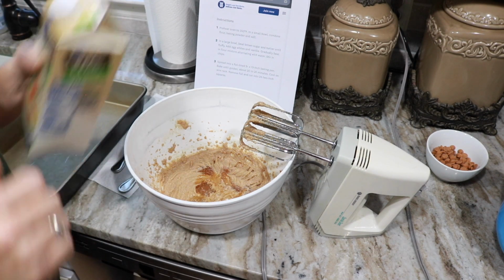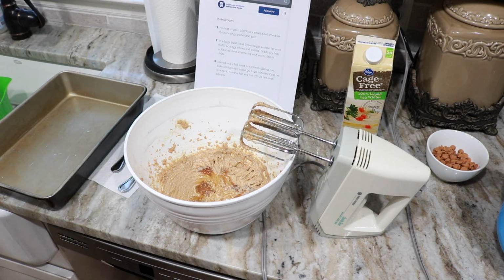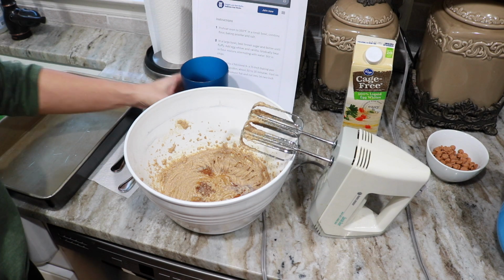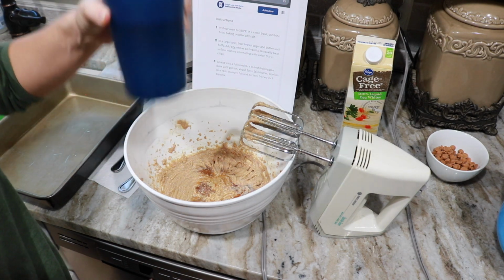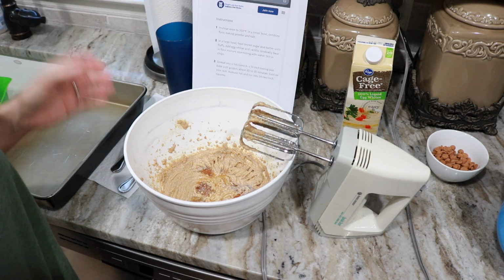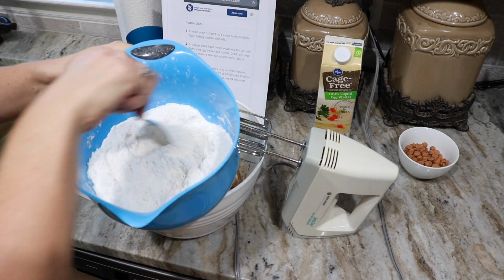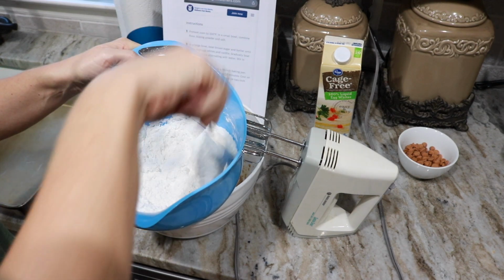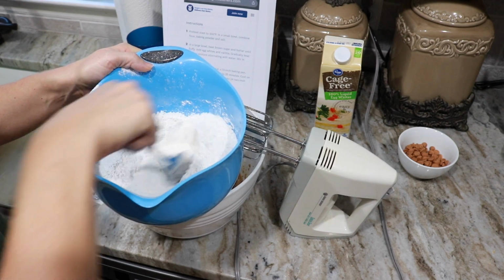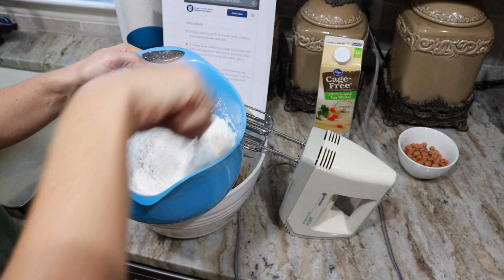And then it says to gradually beat in the flour mixture, alternating with water, and then we stir in the chips last. And it only calls for 1/3 of a full ounce of water. It calls for mineral water. I'm just using regular water, so we will just pour that in as it is needed. Here is my flour mixture. This is the flour, the baking powder, and the salt. So I'm just going to give that a quick stir one more time. And then we will just add it in and beat it together as we go with the mixer.